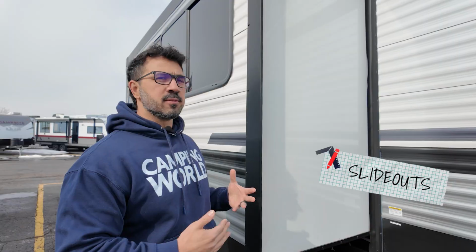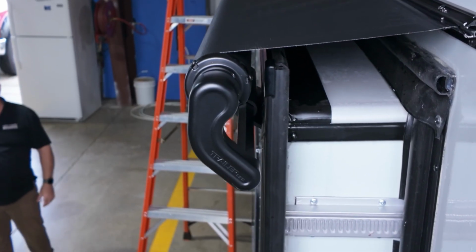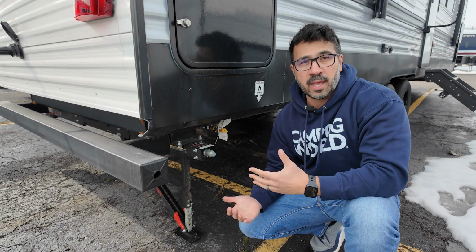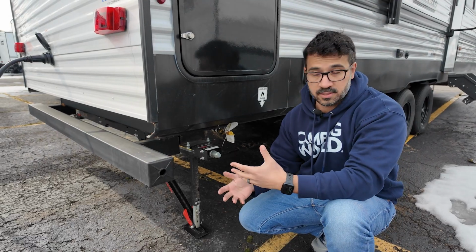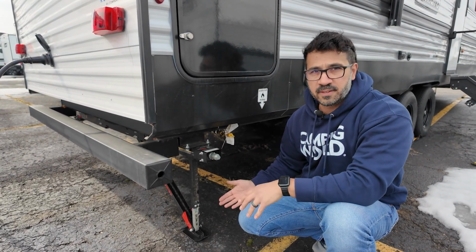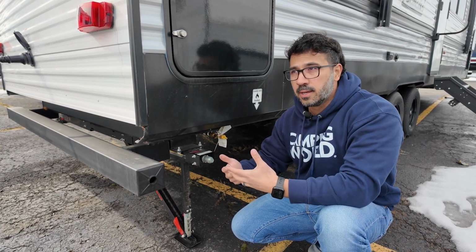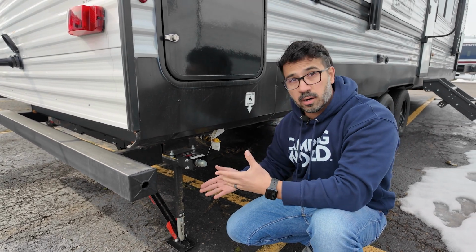Slide outs, also known simply as slides or slide rooms, are the motorized wall sections that actually extend out to expand the interior living space. All towable campers and some motorhomes are going to be equipped with stabilizing jacks or a leveling system, and there are some rare models that feature both. Both systems essentially feature legs that extend from the chassis to the ground, usually at the front and the rear, just to provide additional points of contact that make the RV more stable when parked.